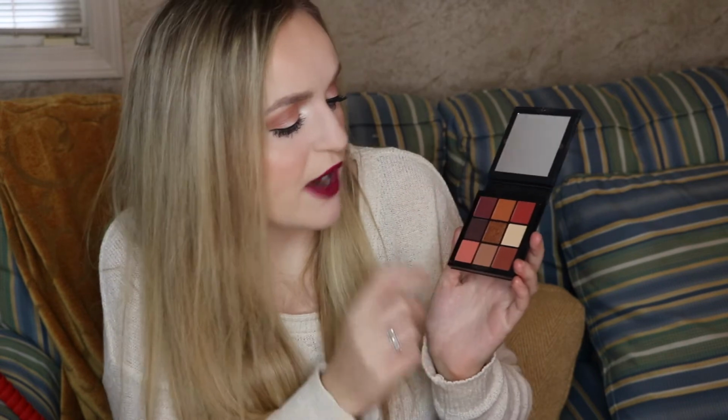And to be completely honest, if I could take either one of these on a weekend trip, I could create anything because I have a good shade to put all over my lid, like a matte shade. You have your lighter crease shades, and then you have your really deep shades, and you also have a shimmery gold in this one. And then I also have the Mauve Obsessions palette, which I love too.